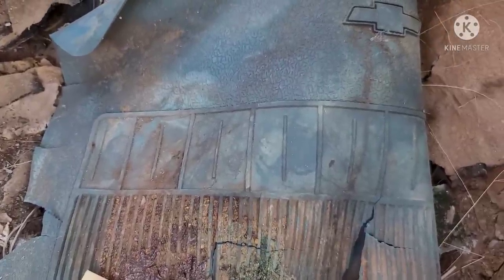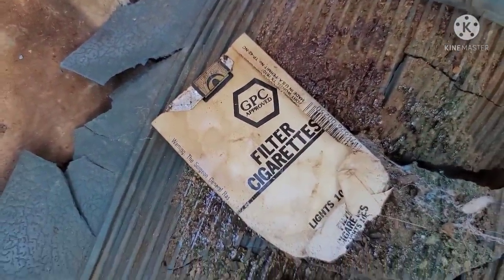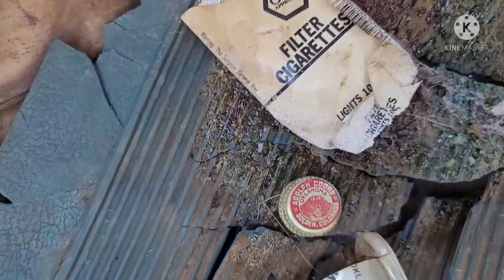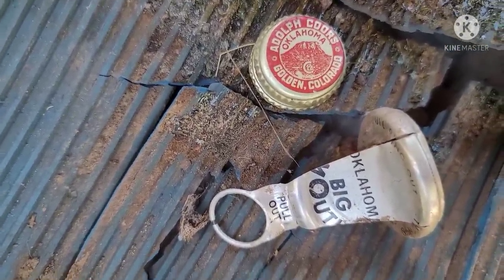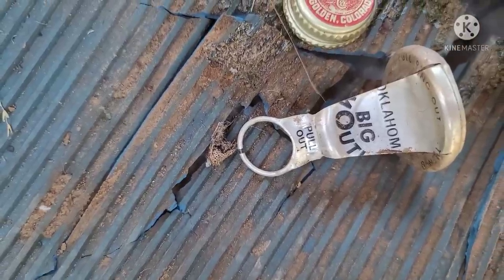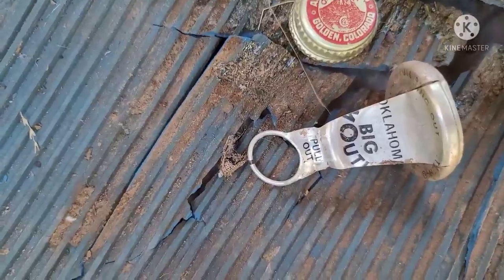Little Parts Car Time Machine encore here. We've got the factory Chevrolet floor mats. We've got the GPC pack there. Generic Products Corporation. And I'll bet they had every bit of the ashy chemical taste you would expect. Got two Oklahoma bottle caps. 8-off Coors. Always thought that was a Colorado-only thing. Not aware that there's any Rocky Mountain spring water in Oklahoma, but you never know. Then we got the Oklahoma Big Mouth pull tab. Companies really got away from pull tabs because it created a lot of extra litter.